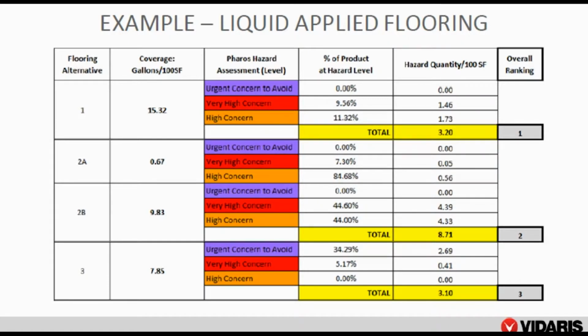We looked at the assessment data. In their data, purple is the highest level of hazard, red is the second highest, and orange is the third, going from urgent to very high to high. And so we looked at those 3 categories of chemicals. We looked at what percentage that represented of the overall product, and ultimately we came up with a hazard quantity per 100 square feet, which was the closest way we could come up with an apples-to-apples comparison. And then by looking at how much of the most toxic compounds there were, we did identify that there were some significant differences. So product number 1, which was ranked the highest, we felt would reduce the most harmful chemicals significantly compared to the other 2.